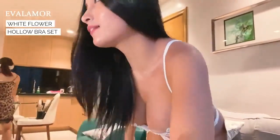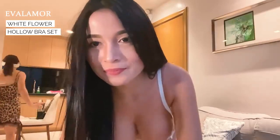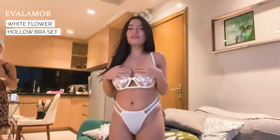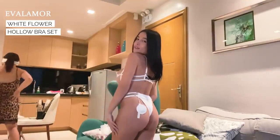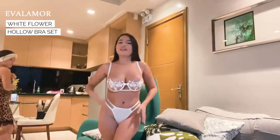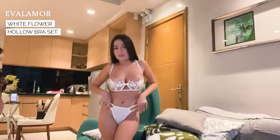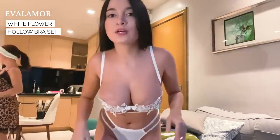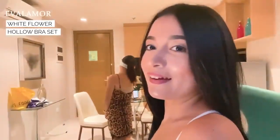Fourth one is this white, super sexy lingerie. I don't know if I'm allowed to do this here, but I'm doing this anyway. So here it is. There's still a tag, proof that it's super new. I like the lace, the broad lace, especially the very daring panty.